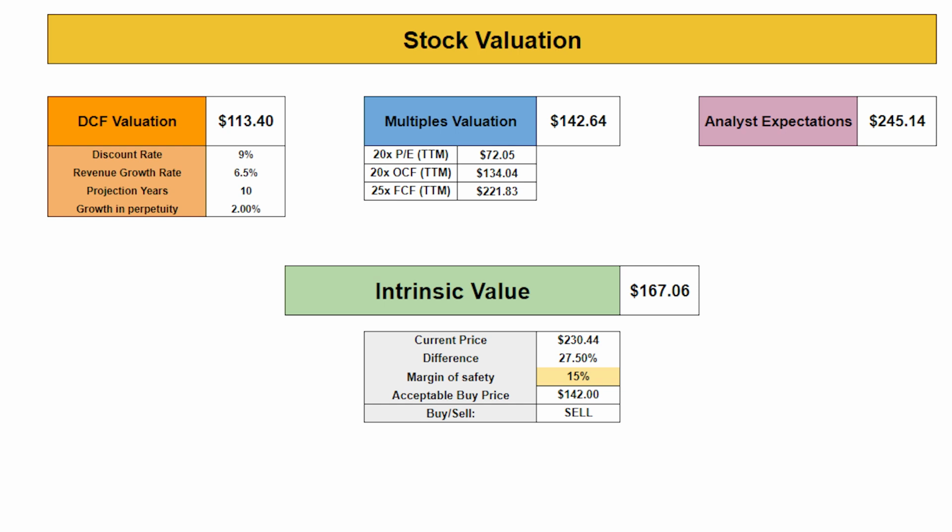Thirdly, the analyst price target is $245.14, and putting it all together, we get an intrinsic value of $167. Using a 15% margin of safety, we arrive at an acceptable buy price of $142, suggesting that the stock at the current level is overvalued.